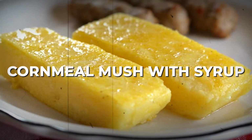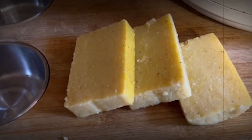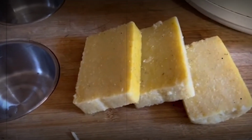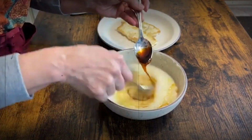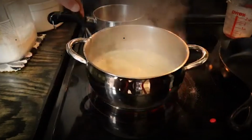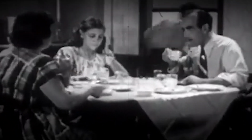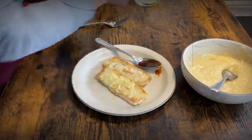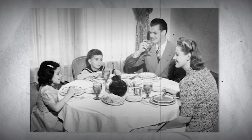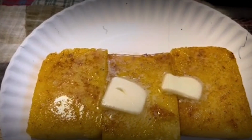Cornmeal mush with syrup. Cornmeal mush was a Depression-era breakfast staple that filled bellies and warmed spirits without emptying pockets. Thick, creamy, and comforting, this simple dish was made from the cheapest of ingredients, plain cornmeal cooked slowly in water or milk until it thickened to a custard-like consistency. It was a breakfast born from necessity but perfected through patience and tradition. During the Depression, cornmeal was a pantry hero, affordable, shelf-stable, and versatile. Many families relied on it as a base for numerous meals, but cornmeal mush held a special place at the breakfast table.